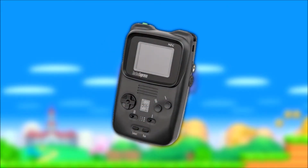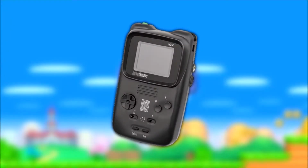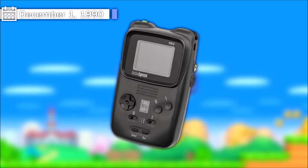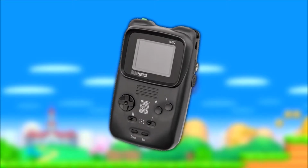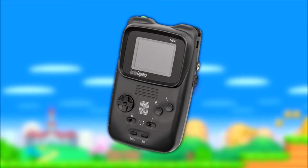Well, the TurboExpress exists. What? It's a portable version of the TurboGrafx 16, for, get this, $250, even raised to $300 at one point. That's more than 3 times the Game Boy's price. Yeah, it's one of the best hardware-wise, but that price is just too much for the time.